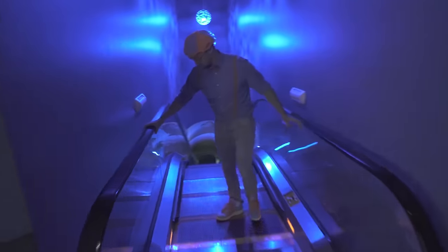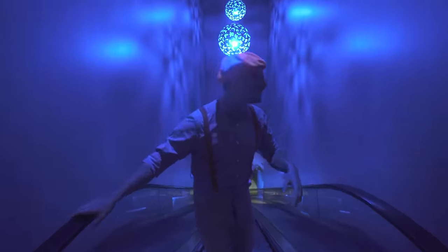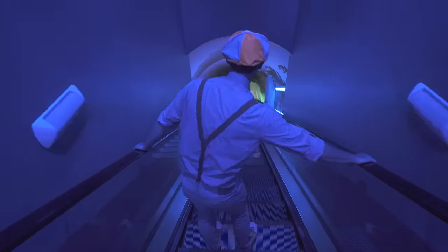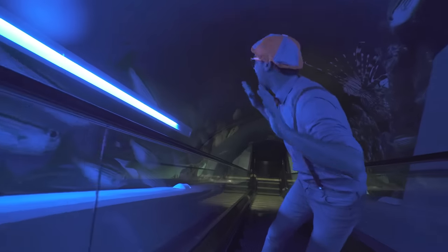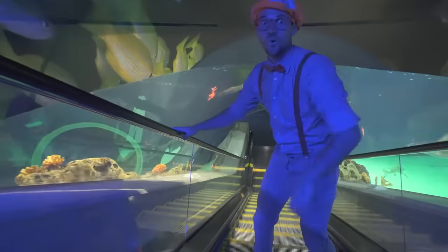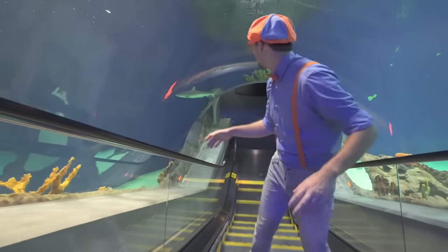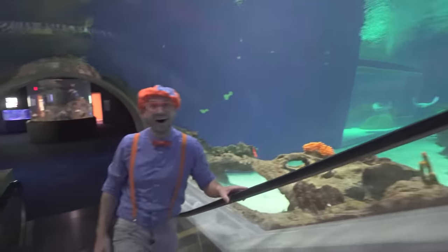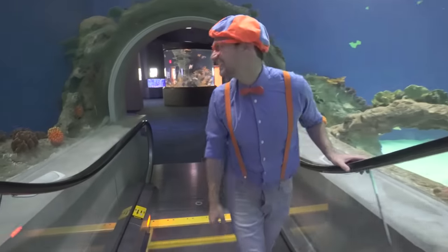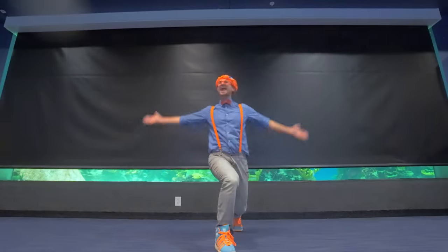Okay, let's go down the escalator to the deep ocean. Come on. Now it's like we're underwater. Look this way. Aw, that's awesome. I present to you the Deep Ocean Exhibit.